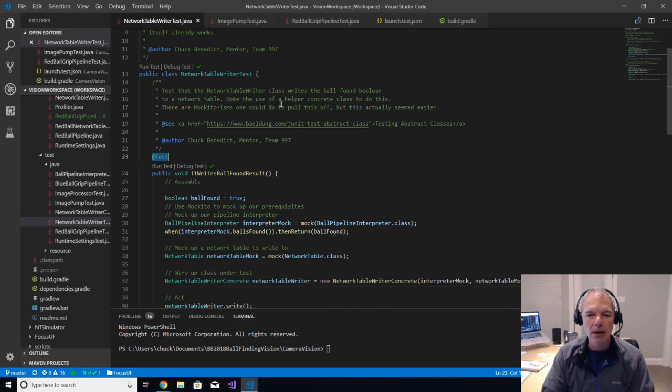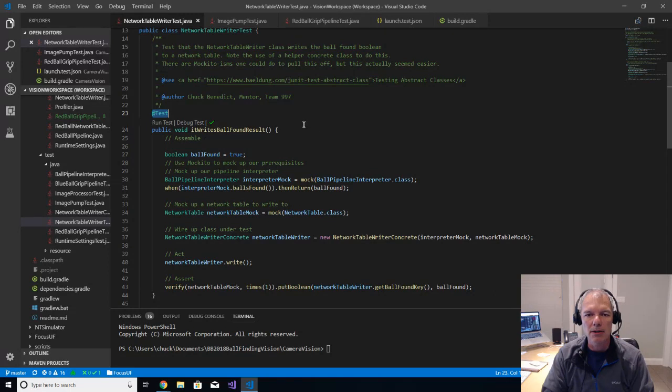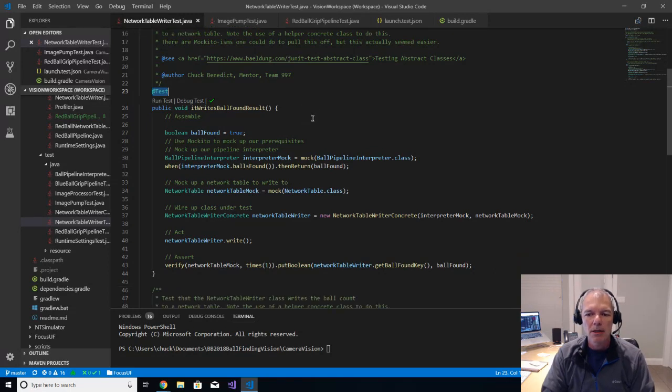And the reason that Mockito is useful is because when you're trying to test something, one of the most difficult things when you're writing automated tests is trying to decide what it is that you want to test. Are you trying to do a unit test, an integration test, a system test?